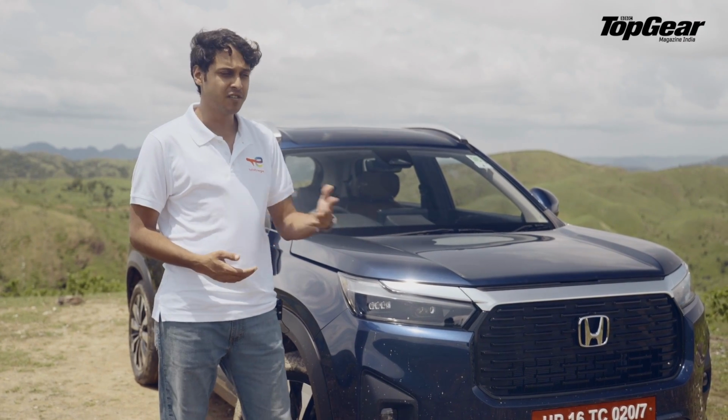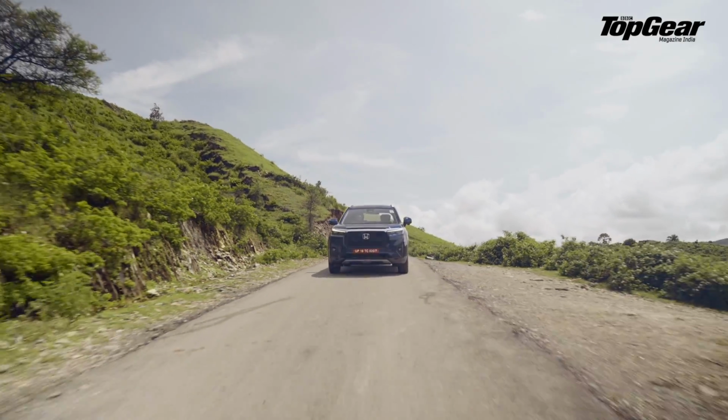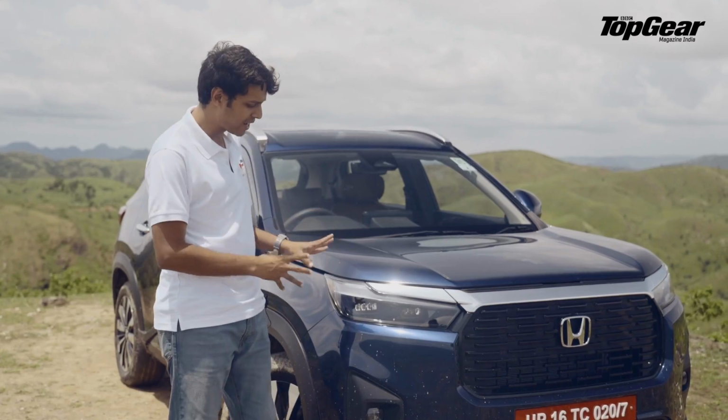In the sense, I believe the service network and the kind of service experience you'll have will be quite relaxed. The ride quality is something that stands out. The ease of use and how easy it is to drive the car, I think all of that accumulates together to make it its own experience.